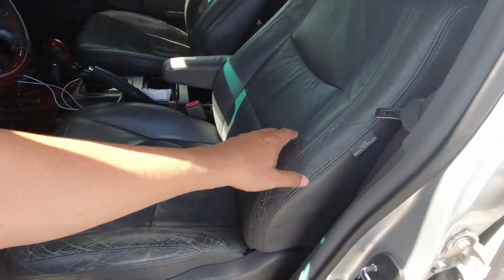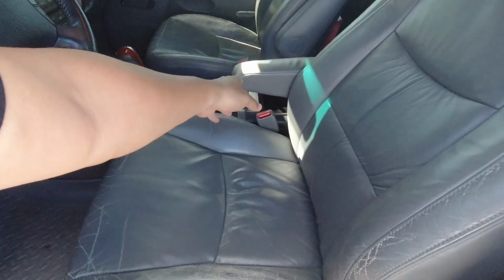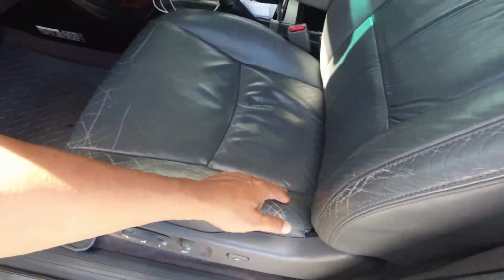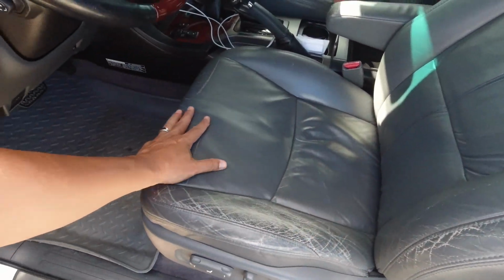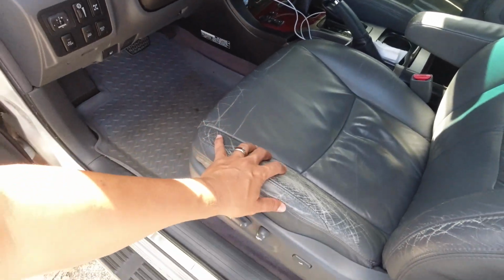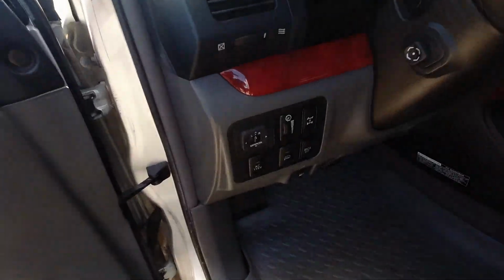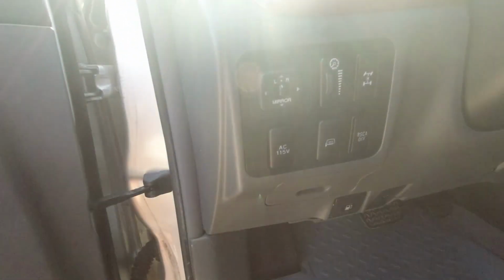Very nice. Got the airbags in the seat. Got a rest. The leather is dried up. They didn't condition it. I probably should put some seat covers on here, but they're not torn. That's a good thing. They're not torn. They're just cracked.